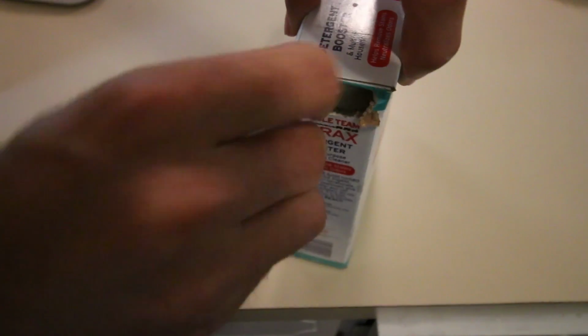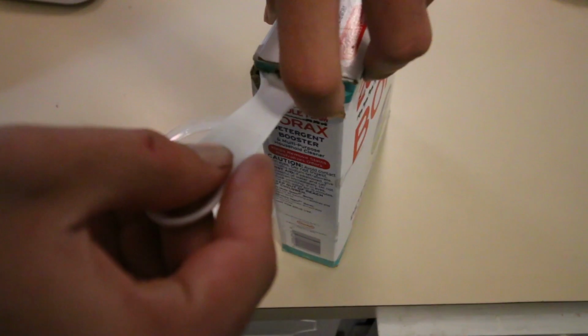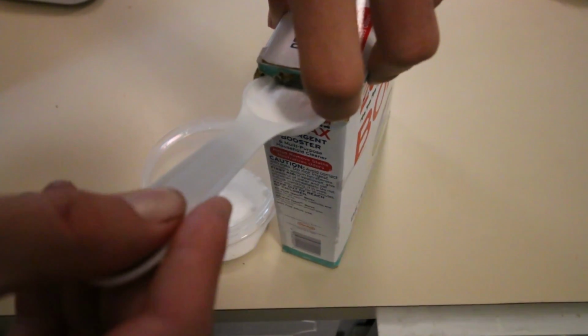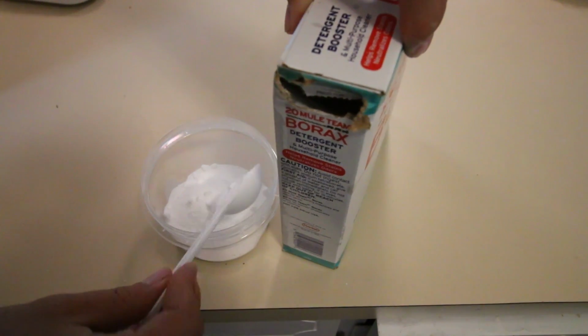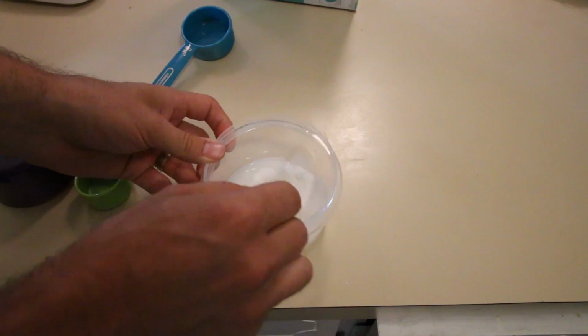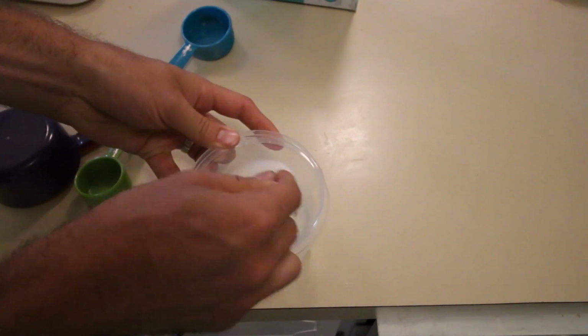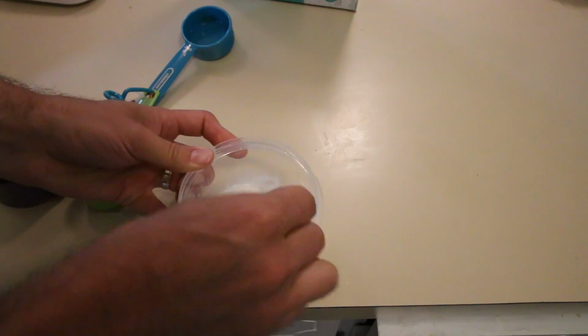Now, the reason why you can't just leave it in its dry granular form is because the ants will just pick out, they won't readily eat the borax. They'll just pick out the sugar and you'll just give them a food source. So what you want to do is add just enough water to make it a paste. Once it is a paste, they can actually carry that paste back to the anthill and feed the rest of the ants with it.